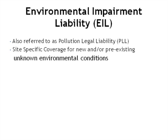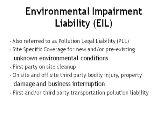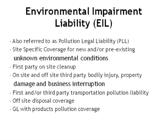EIL coverage can cover first-party on-site cleanup. Coverage can include on-site and off-site third-party bodily injury, property damage, and business interruption, off-site cleanup costs, legal defense expenses, transportation pollution liability, off-site disposal coverage, and much more. EIL can include products pollution coverage, and there are a lot of businesses that have a product pollution exposure that are unknowingly self-insuring that exposure. These are businesses like manufacturers, distributors, warehouses, and like kind.